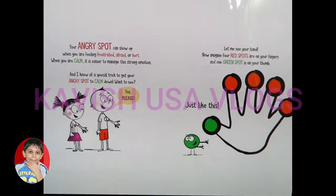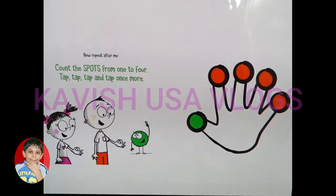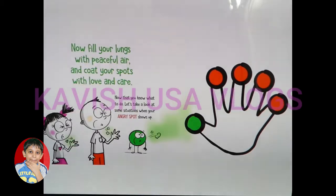Want to see? Yes, please. Let me see your hand. Now imagine red spots on your fingers and one green spot on your thumb, just like this. Now repeat after me. Count the spots from 1 to 4. Tap, tap, tap, and tap once more. Now fill your lungs with peaceful air and coat your spots with love and care.